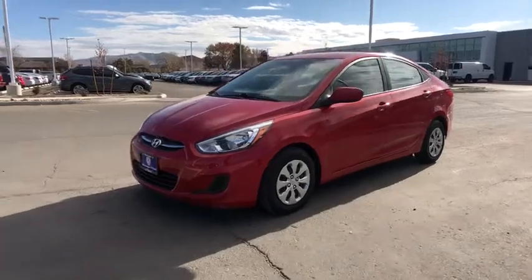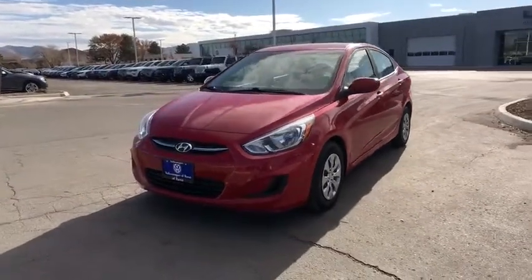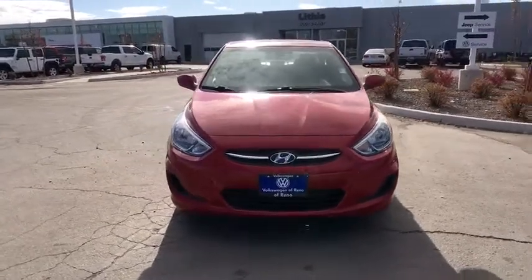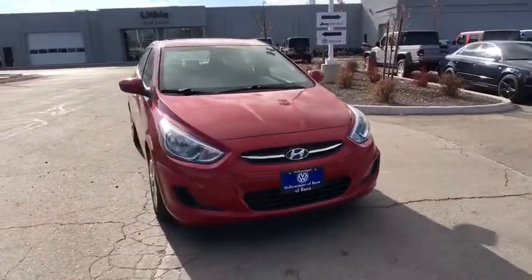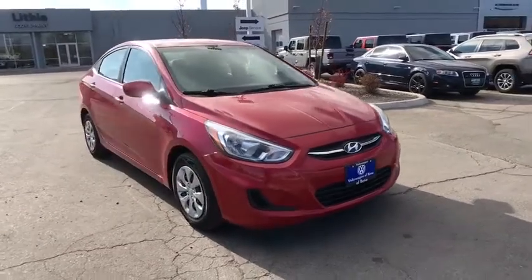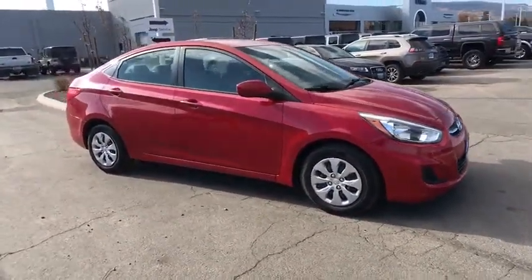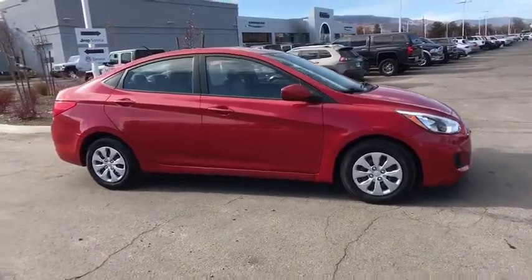We are pleased to show you the 2017 Hyundai Accent. Designed to keep you moving and leave boredom behind, the Hyundai Accent is affordable, fuel efficient, and safe. A winning combination. This vehicle has less than 30,000 miles. Here are some of this vehicle's great options.